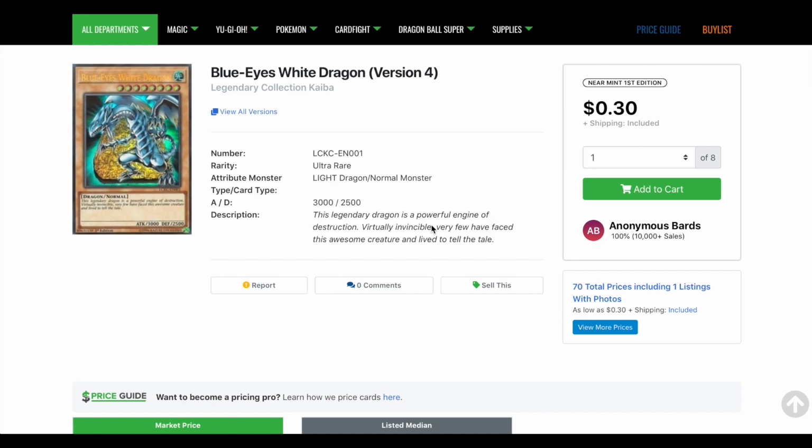I thought today would be a fun day to just look at every single Blue Eyes art, maybe talk about potential investments, and see where they are sitting in the market, because there's been some shakeup, and I think there's some interesting things that we should note while looking at some of these arts.